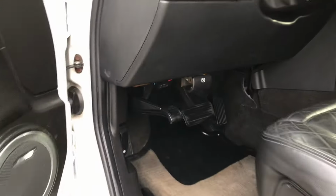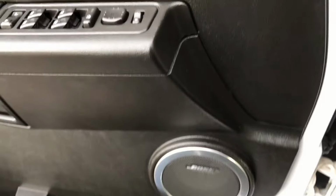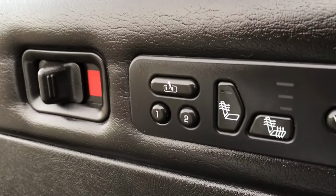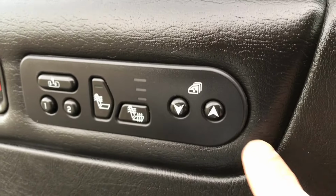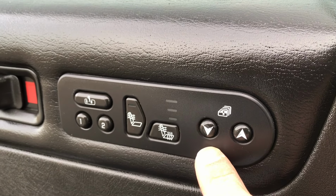Here's the driver's side. Buttons on the controls right here. We got a Bose sound system in here, comes factory. You get the folding mirrors. Adjustable all. This button right here, for you guys who don't know, it means all windows down, okay? All windows go down.